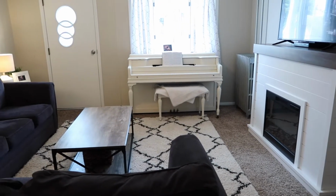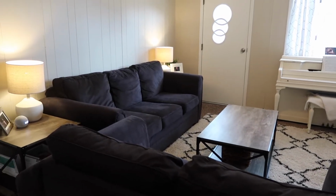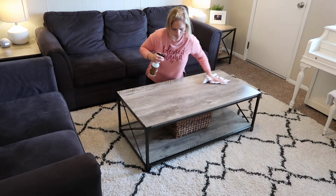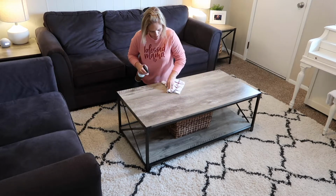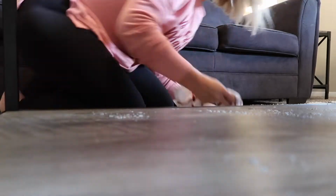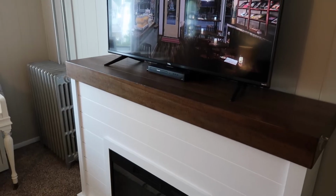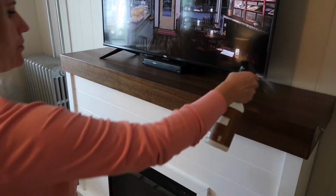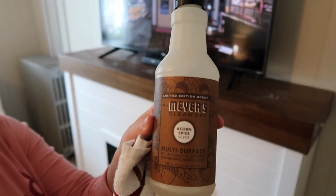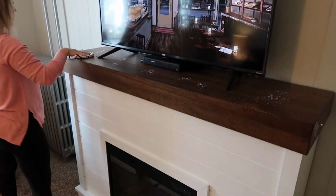So the living room looks pretty different than the last time I had filmed a video. I rearranged some things and I was able to put my piano in here, which I was super excited about because I love playing the piano and I was really missing it. I also decided to chalk paint it, which I feel like it turned out so good. I actually got this piano off of Facebook Marketplace last year. Or the year before, I think it was last year, and I really was so excited to paint it.